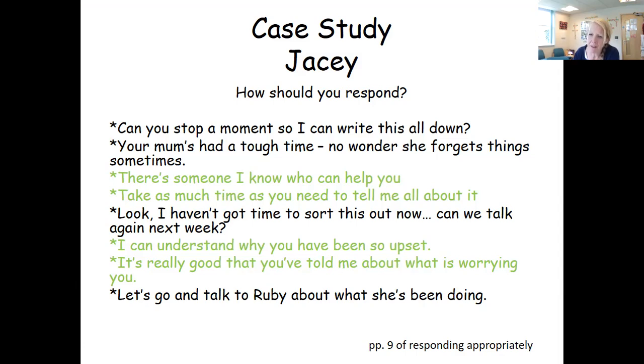Being able to empathise and say, I can see now why you've been so upset, I understand now, would also be appropriate. And encouraging them by acknowledging the fact that they have shared this information is also a really useful thing to say. Now, the likelihood is you wouldn't say all 4 of those things one after the other, and you will need to be reassured that you will have the confidence to say what's right. There are some things that wouldn't be appropriate.